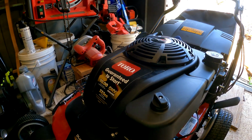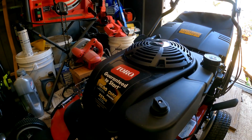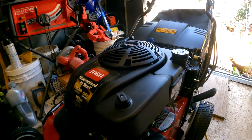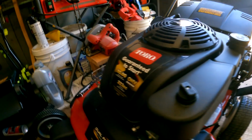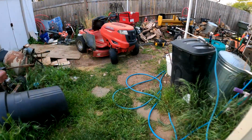I'm going to play with it. I might mow the back lawn a little bit. At least get it out there and turn the blades on and see how they work. It's a heavy machine, guys. Woo! It's heavy. I'm glad it drives itself. Anyway, stay tuned for more on this mower.